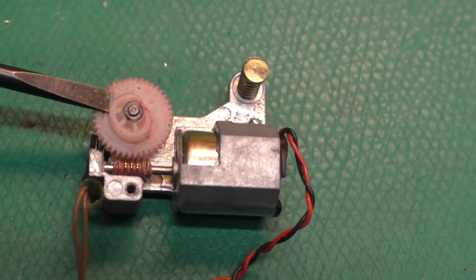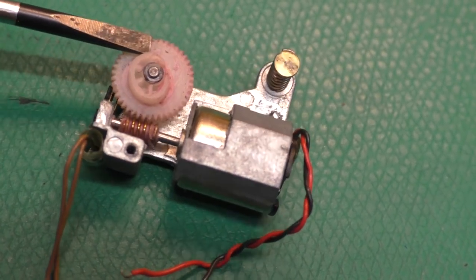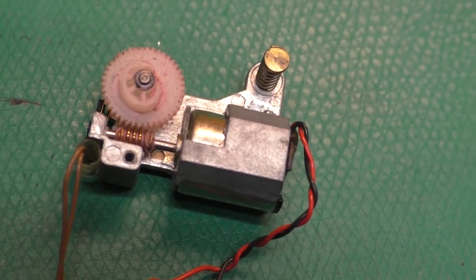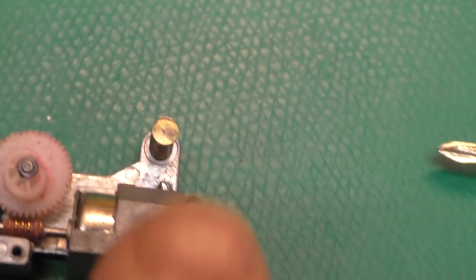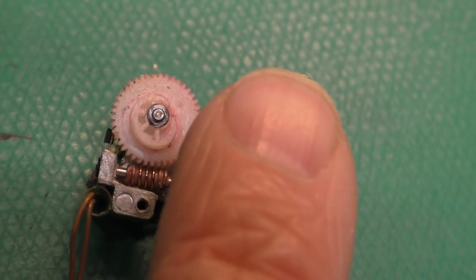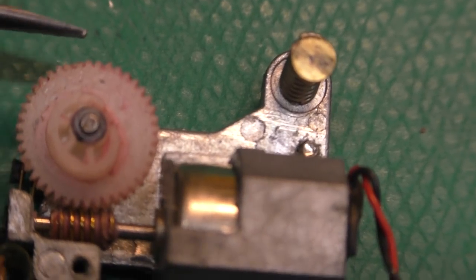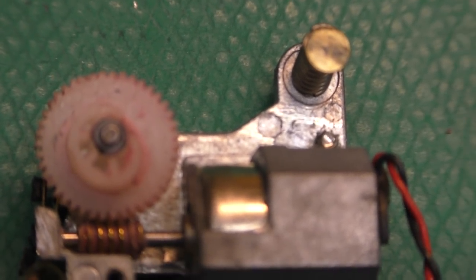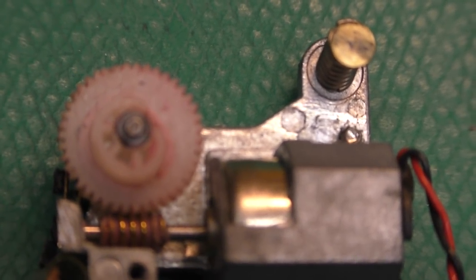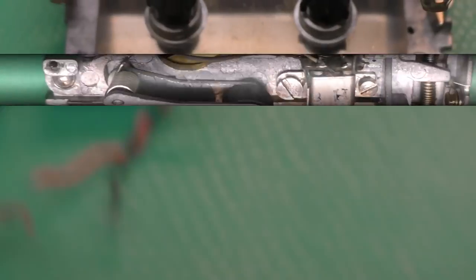Driving this spur gear, and there is a little cam here that runs the mechanism in and out. And I don't know if you can see it, but right there is a little gear damage. It's still got enough gear there that it works, but I bet that was a result of trying to get a taper in or out when that pinch roller was stuck.